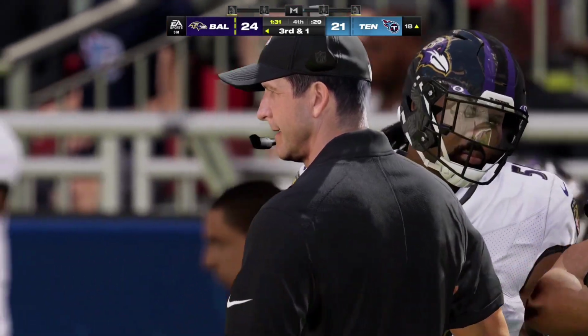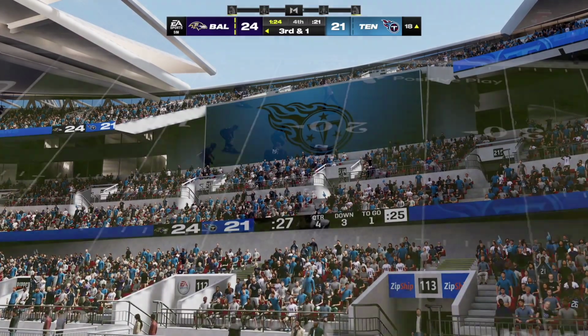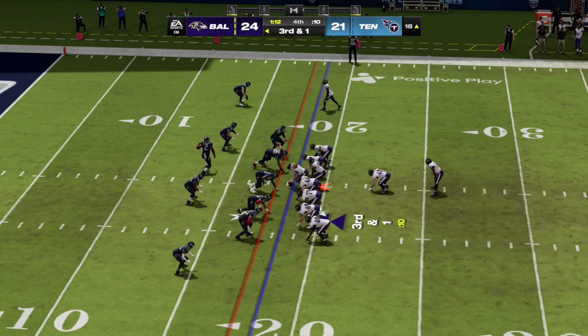Not the flashiest run, not the one that's going to break for big yardage, but he understands the situation. And taking care of the football, paramount, and he got it done. Nursing that slim lead, you're exactly right. Hold on to that ball.